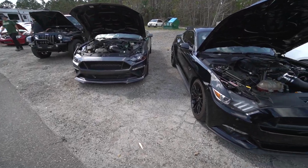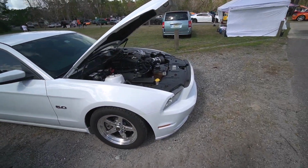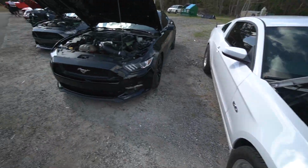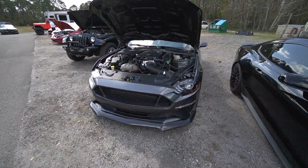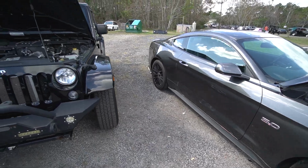So all three of these cars, Gen 3, Gen 2, and Gen 1, all have Odin kits on them. It's pretty sick how they lined them up. Gen 1 looks sick. Gen 2, badass. And Gen 3, absolutely freaking killer. Surprised they're not on tires.